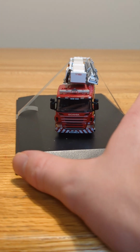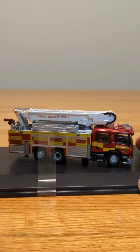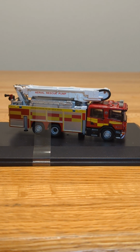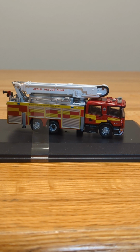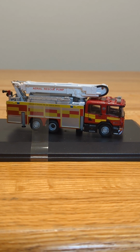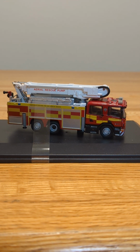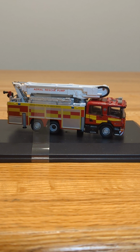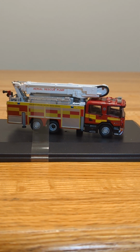And I definitely have to say, this is another model that I don't think Oxford is running anymore. So I would definitely look around. You never know where these things might turn up. Once Oxford sells out, it's kind of hard to find. So I would check their site to see if it's still available or not, but I'm not really too sure.